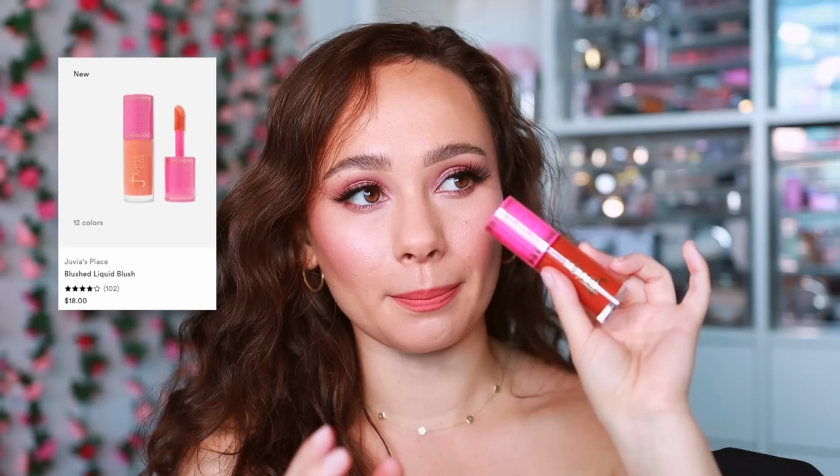Number 7, now they have a lot more colors in this range. I did get sent the whole range, but I've been circling around these 3 colors. So these are the 3 that I have experience with from the Juvia's Place Liquid Blush formulation. Oh my gosh. These are so good, especially if you have a deeper complexion. They are most definitely going to have shades that flatter you.